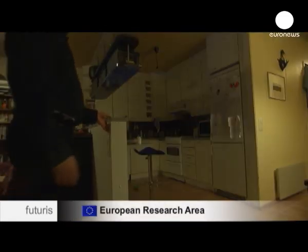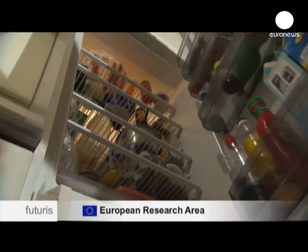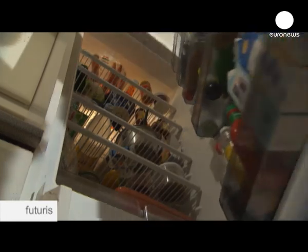The researchers on this project believe most householders could cut their bills by 15% if they were more aware of their energy consumption.